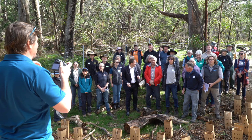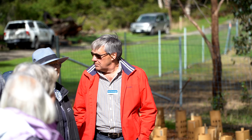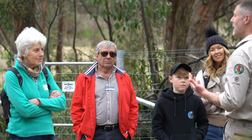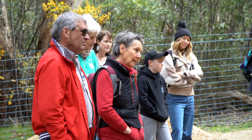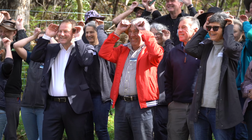I've really enjoyed the event here at Building Bush for Bandicoots. It's a demonstration of the great work that we can do through partnerships with other organisations, bringing together funding from many different sources to really put back into the environment that the bandicoots will thrive and go on for generations to come.